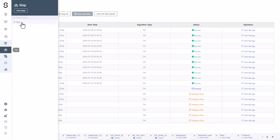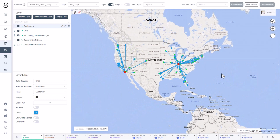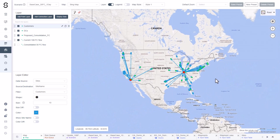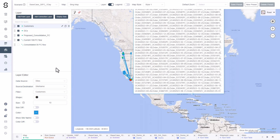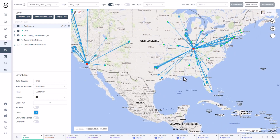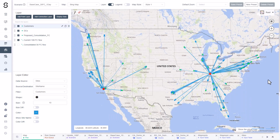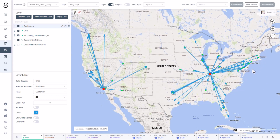So let's first have a look at the map. Industrial offers this interactive map function for users to create their own map with different layers. You can select different shape, color, and different icons, and you can choose between different scenarios as well. What I'm showing you here is the current network where we have 2 DCs shipping to the 108 locations.